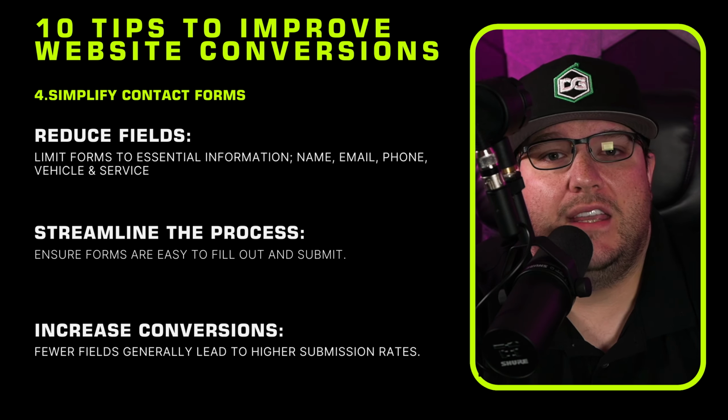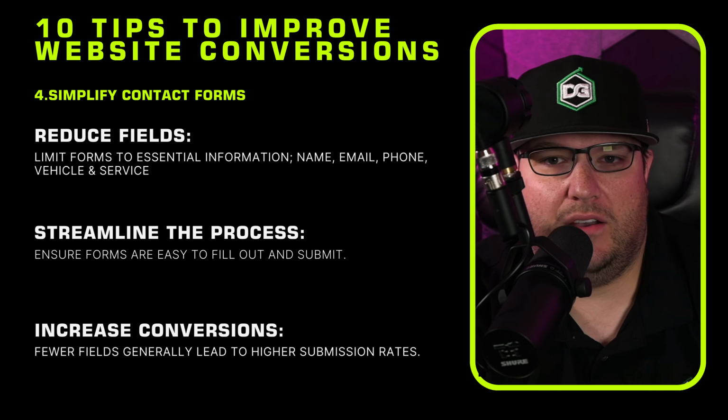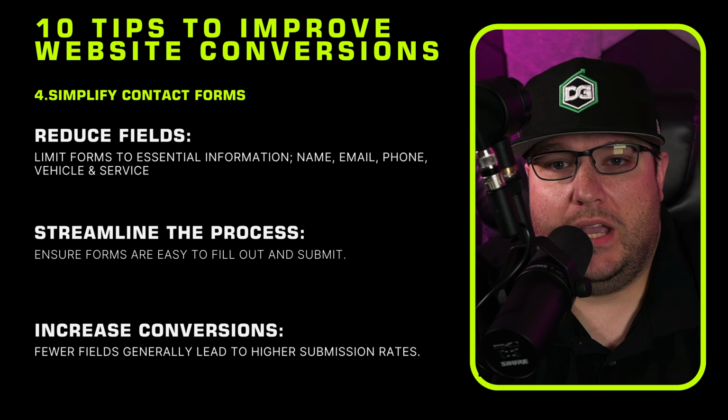Then, of course, you have to have the opt-in at the bottom of the form that says you understand that we're going to contact you via email and SMS, and so on and so forth. And that's a requirement now, by the way. If you don't do that, you cannot remarket them and you cannot text them. That's a full-blown law now, and you will get in deep trouble if you skirt that.